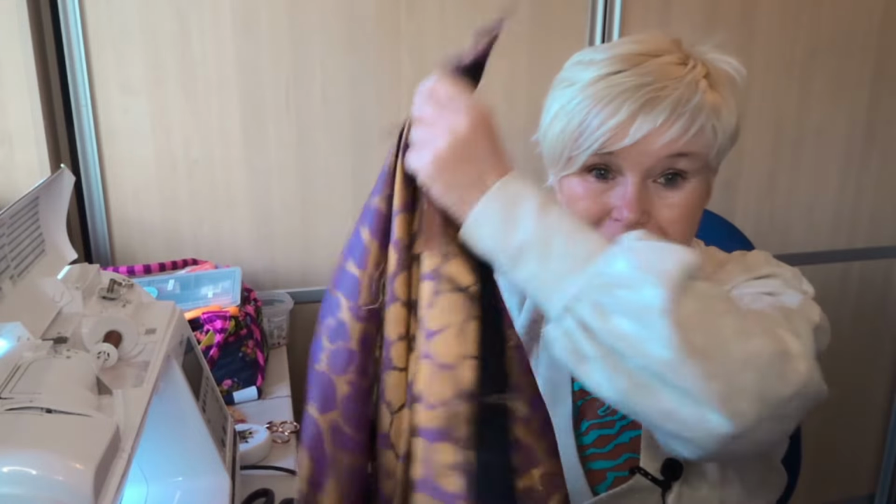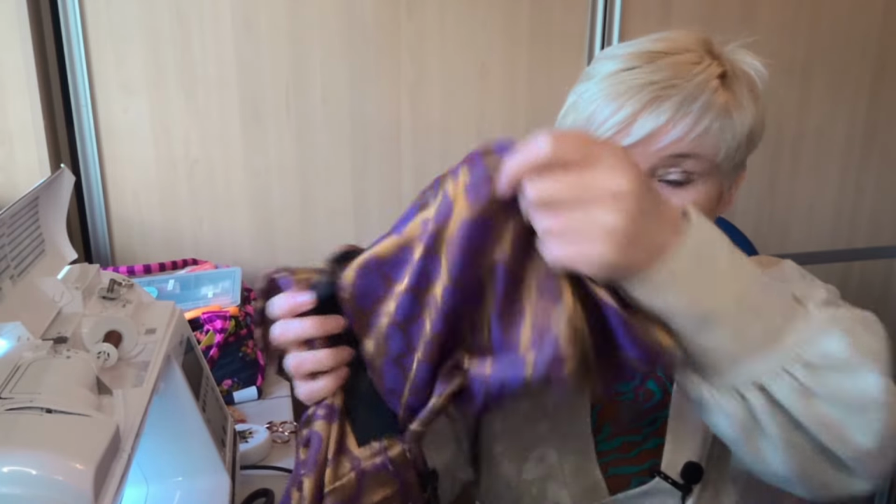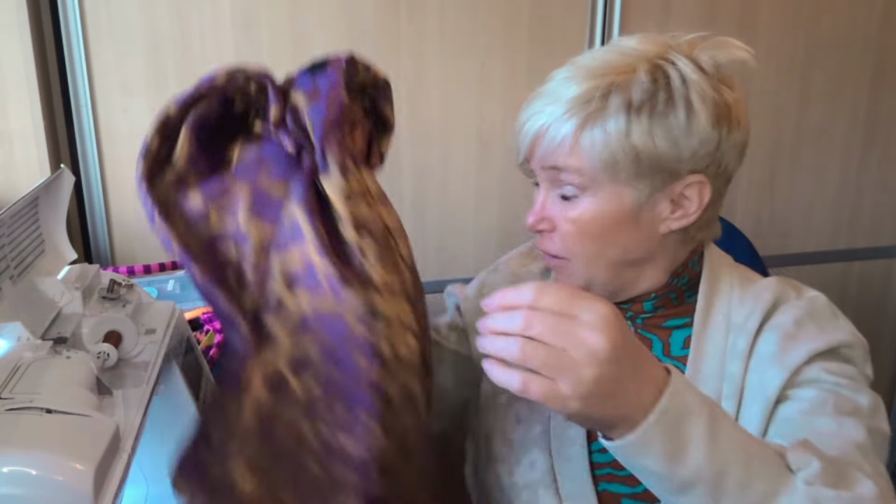So, nearly there, but not quite. But I'm taking my time with it and being sensible. Elastic and zips when you're tired aren't a good thing, so it's getting left there until tomorrow. So that's me done for the day, and I'll see you tomorrow.